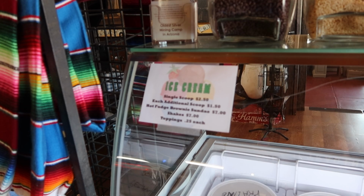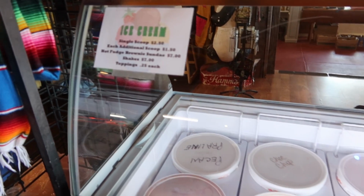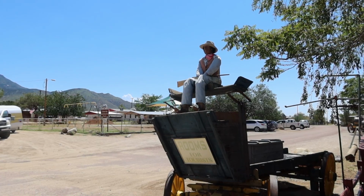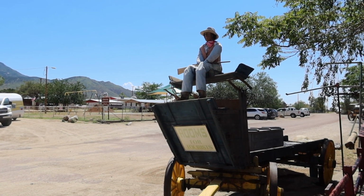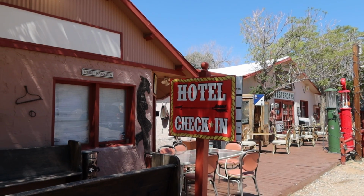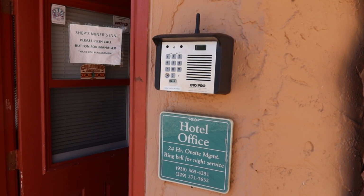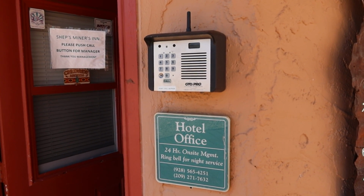They also have ice cream available, single scoop, it's $2.50, and each additional scoop is $1.50 of various flavors of ice cream. Well, this guy right here is telling us there's rooms for tourists. I imagine if you're not a tourist, you can get a room also. Well, if you're spending the night and not on a day trip like me, this is where you would check into the hotel. And when you come up, just press that button right there and someone will help you out.